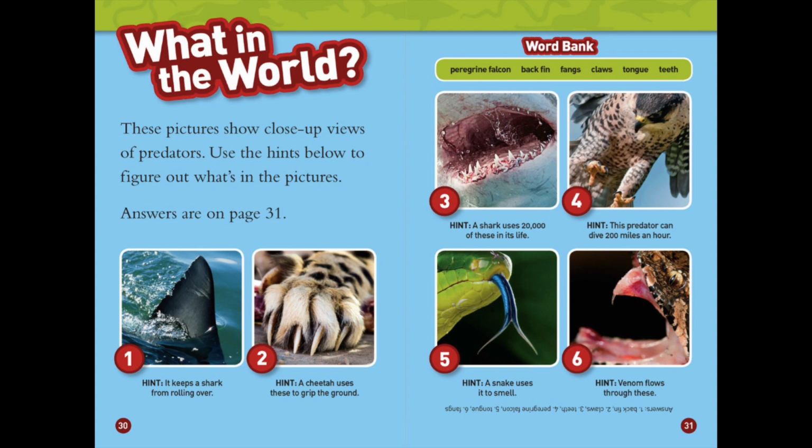What in the world? These pictures show close-up views of predators. Use the hints below to figure out what's in the pictures. Answers are on page 31. 1. Hint. It keeps a shark from rolling over. Back fin. 2. Hint. A cheetah uses these to grip the ground. Claws. 3. Hint. A shark uses 20,000 of these in its life. Teeth. 4. Hint. This predator can dive 200 miles an hour. Peregrine falcon. 5. Hint. A snake uses it to smell. Tongue. 6. Hint. Venom flows through these. Fangs.